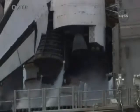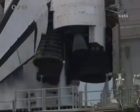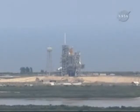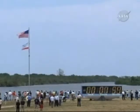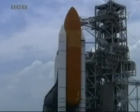Solid rocket booster cameras have been activated. One minute, 30 seconds. Sound suppression water system has been armed. No birds observed in the immediate vicinity of the flight path.